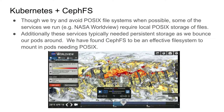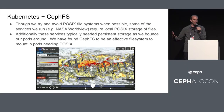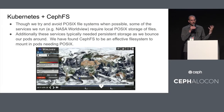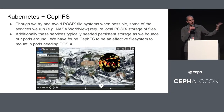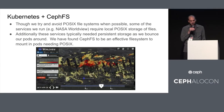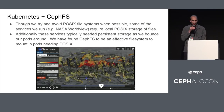But to do this, NASA provides this tool to the community, they actually provide it as a Docker container, so we just threw it in Kubernetes, but it needs POSIX storage space, and we're like, oh great, we'll throw CephFS at it and just feed our granules in here. And it is a tool that our science team uses for studying their products.